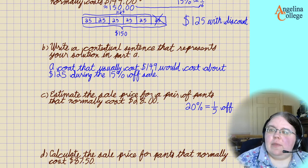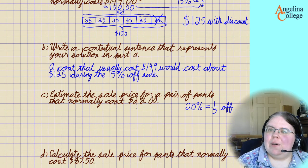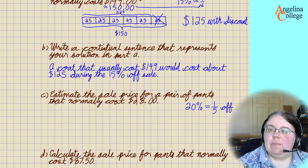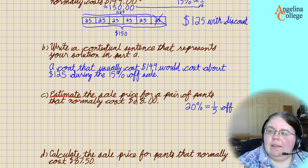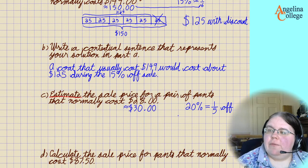So now I'm going to think about taking off 1/5 of $28. And well, what I notice is that 28 doesn't divide evenly by 5. So again, I'm going to round because we're just estimating, and that's important. So I don't need an exact answer. I just need to have an idea of what's going on here. So I'm going to say, okay, $28 is kind of close to $30. So then I'm going to take 1/5 off of 30.